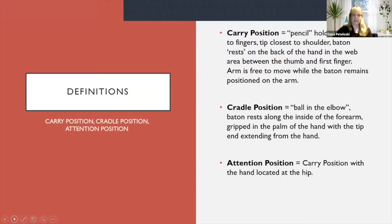The first thing that you'll see in the new handbook is that we've made a couple of definitions to the carry position, the cradle position, and the attention position, because some of the terminology does vary across the country, and we are trying to make that more consistent. Within the manual, the carry position is defined as the pencil hold that we're all familiar with. The cradle position is also known as the ball in the elbow position. And the attention position is the carry position, but your hands are at the hip. Just a little clarification there.